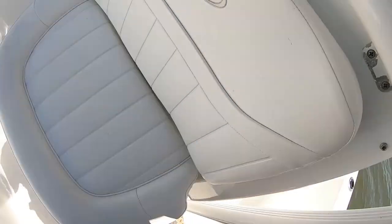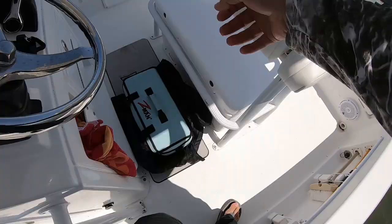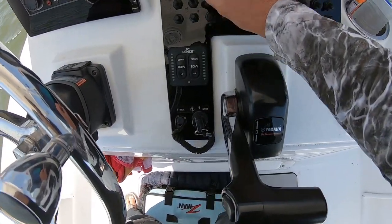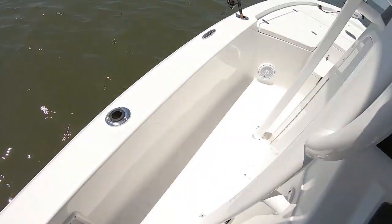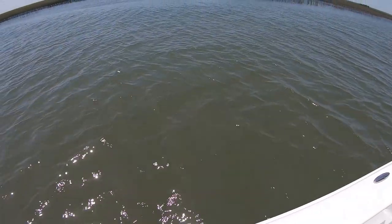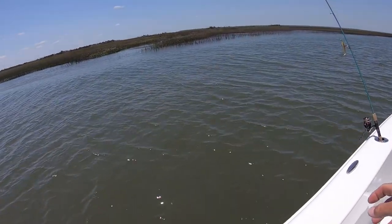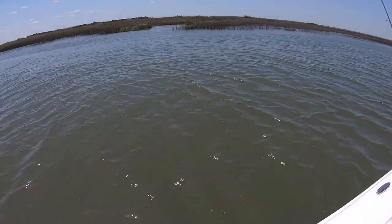Pop that in there. Come on down around here. We'll go live well 1. And all right, let's get fishing, man. This actually looks really good. I didn't even see this little creek that dumped out right there, but boop, that's a textbook spot, guys.